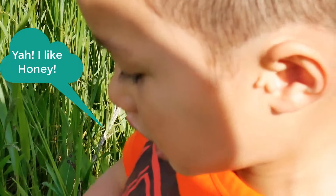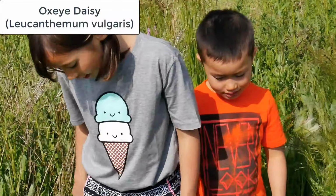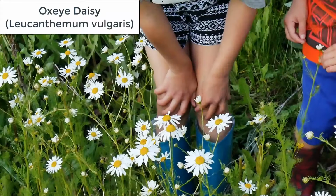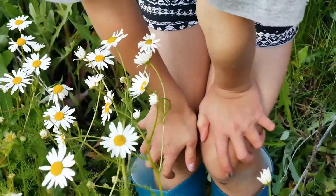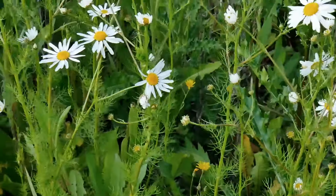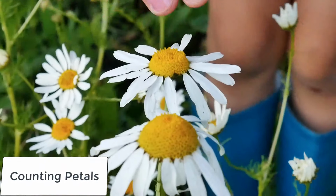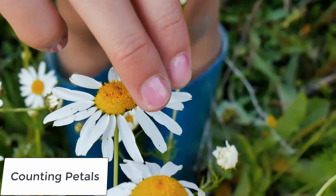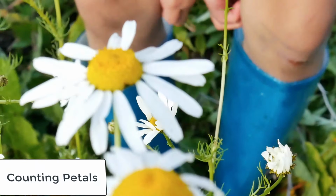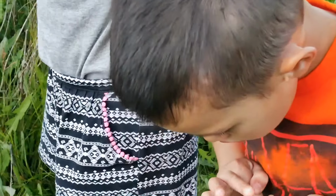Yeah, I like honey. We found some daisies. So there's lots of bugs on them. I don't know why. But daisies, there's a lot of them. Look how many there are. 2, 4, 6, 8, 10, 12, 14, 16, 18. 1, 2, 3, 4, 5, 6, 7, 8, 9, 10. Let's go look for some more.